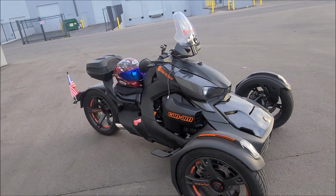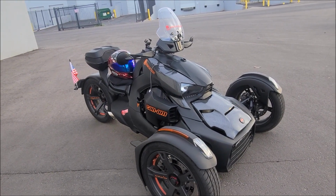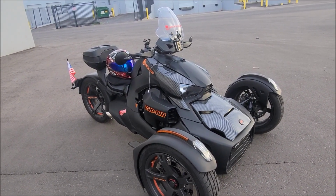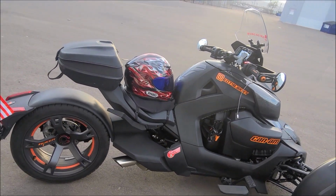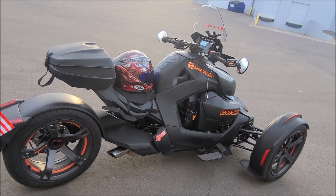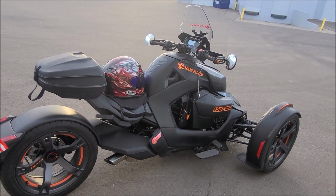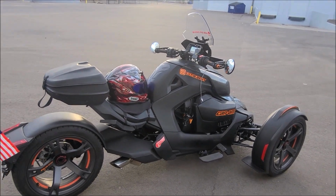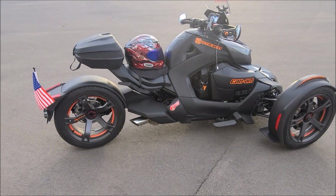So I got the Silber Tuneable exhaust, the quiet version, and once again I have both baffles. I kept both baffles just to see how loud it is. Removing the rear baffle and keeping the front one is loud. It's not annoyingly loud, but it's still loud. So I'm running it with just the front baffle in.